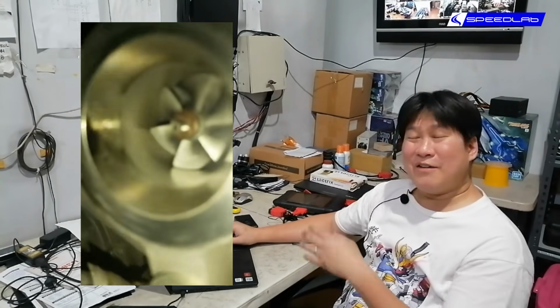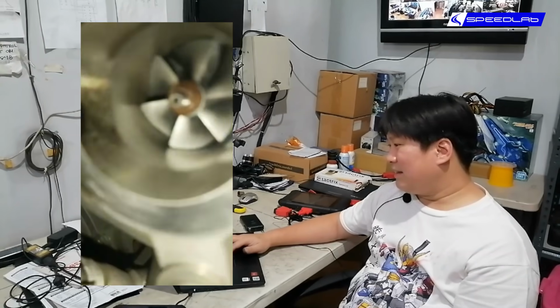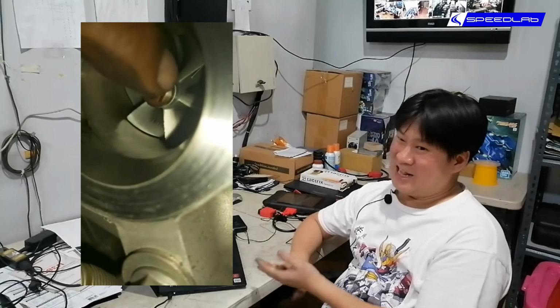So now, you're gonna have a close-up look on the turbo. Let him focus a little bit. And it's a bit hard to see. Yes, there are serrations on the impeller, because of the sand that got in, again, because he did not clean the filter.